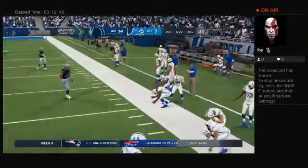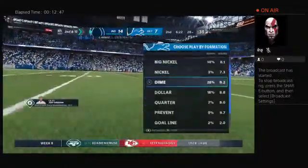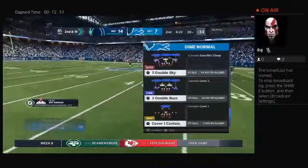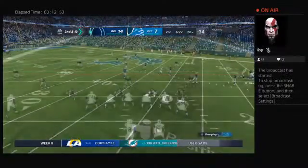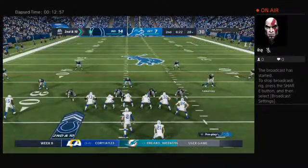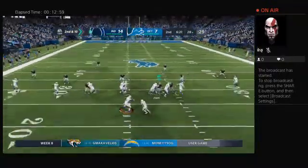Throwing to start the drive, but that one incomplete. He was looking for Michael Pittman that time. And that'll bring up 2nd down. So much about defending the pass is being able to be right there at the moment the ball gets to the receiver. And he was right in his hip pocket, helping force that incompletion.